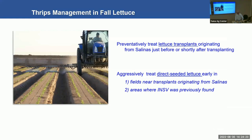But I think in the fall there's a couple of ways to approach this. One of them is, because we do know that these things are coming in on organic and conventional romaine transplants. We know that. We've documented that. If you've got lettuce transplants, you should probably treat them or have the shipper treat them as they come in or before they come in, or certainly once they hit the ground, just to try to not take the top off of those plants so you don't see a lot of secondary spread.